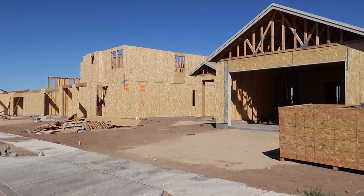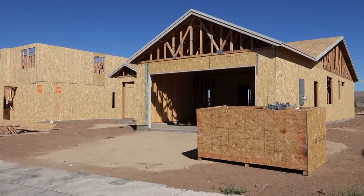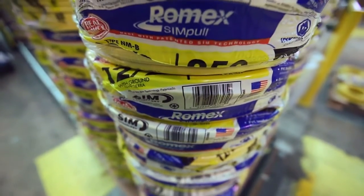Southwire is the one-stop solution for your residential job site needs. Nearly 1 in 2 new homes built in the United States contain Southwire wire. Whether it is our legendary Romex brand simple cable or one of our other innovative products, we help you get the job done.